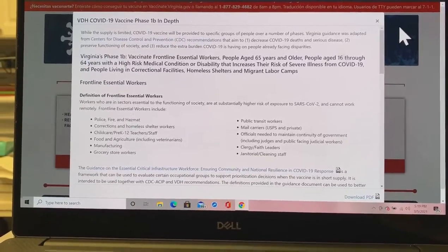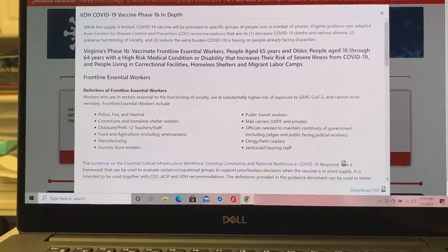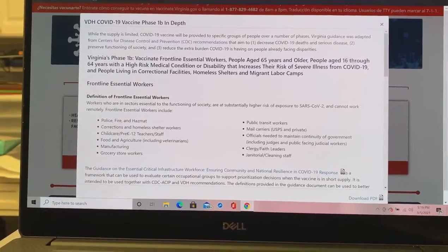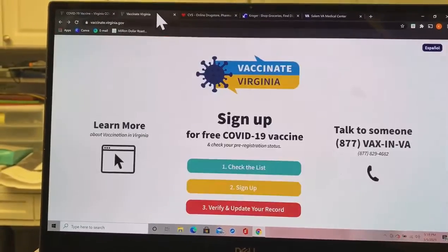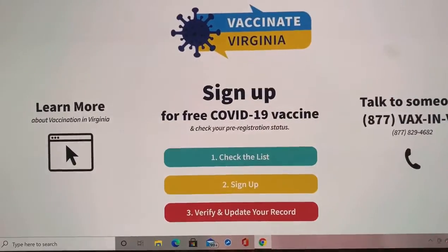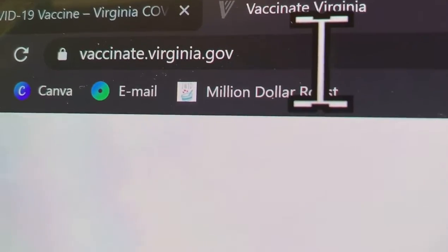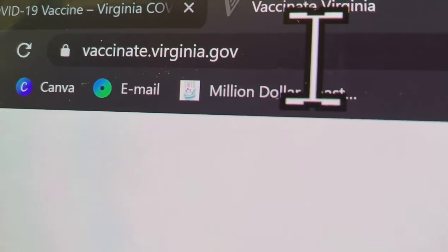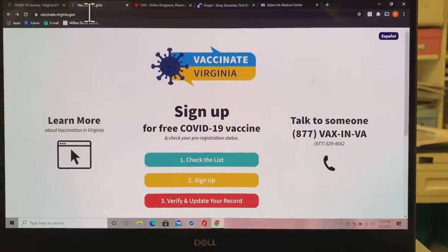Double check there, because your healthcare provider might have some insights into how to get that vaccine quicker. But I would recommend to everyone, and I do mean everyone, that you do pre-register for the vaccine with the health department. Now, that is a different website, and let me go to that right now. All right, this is Vaccinate Virginia. And if I take you all the way to the top here, you'll see vaccinate.virginia.gov. That is this website, and this is where you actually sign up.